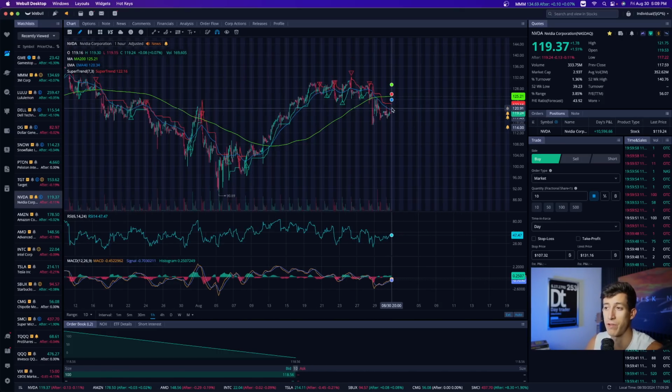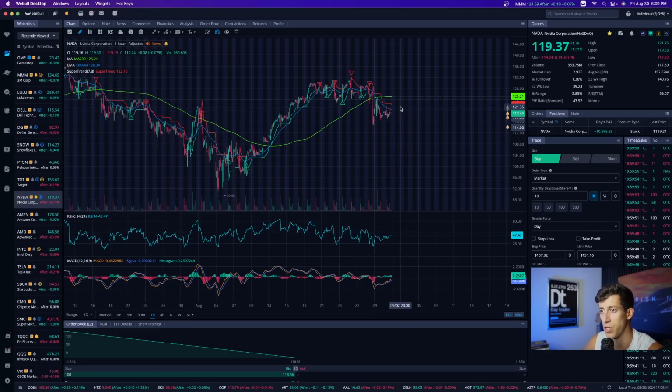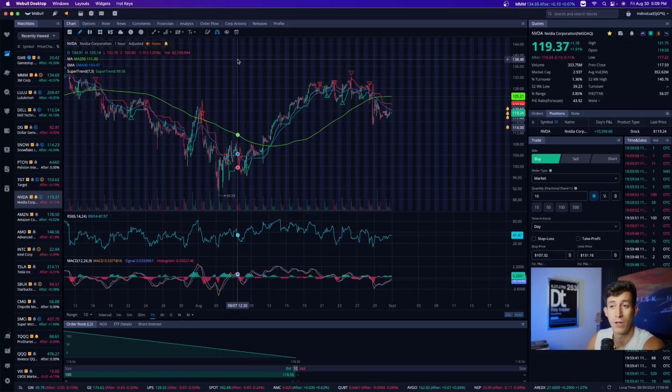I feel like a really big focus is, well, what's going to happen with Nvidia? So why not create a plan of action: if Nvidia does begin to trade above that 1 hour EMA and begin to indicate signs of a recovery as it trades back above 120 to work its way back up to $130 per share, what does that exactly look like?